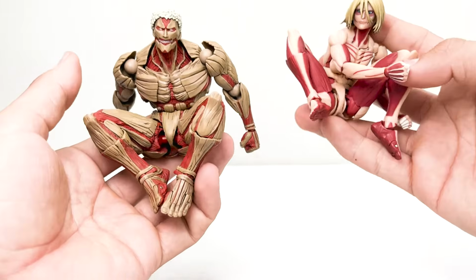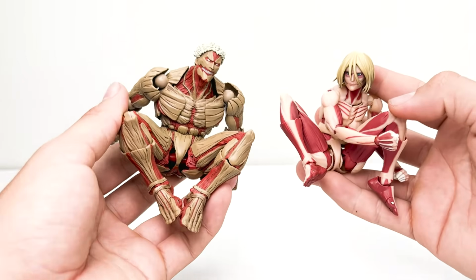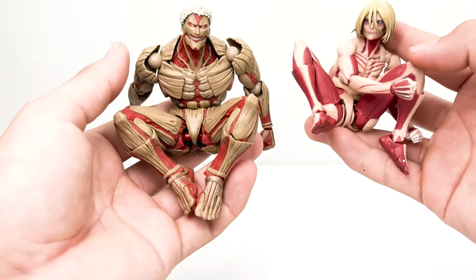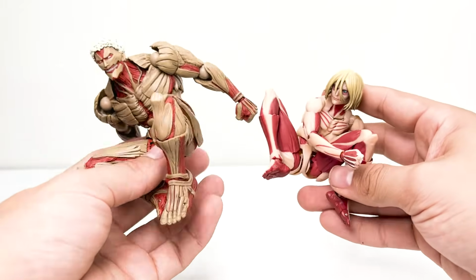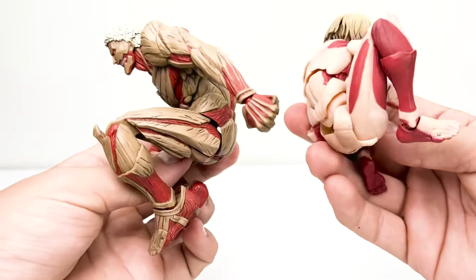that I'm blessed with reviewing Attack on Titan figures in 2025. Again, Attack on Titan's the greatest anime of all time. So sorry, Mid Piece and Dragon Ball Mid Pan fans out there, but anyways, yeah, these figures articulate great.